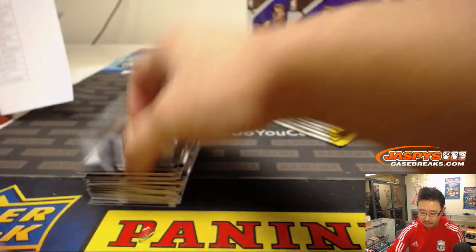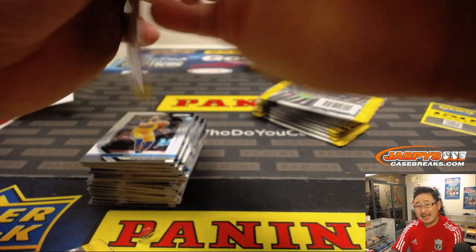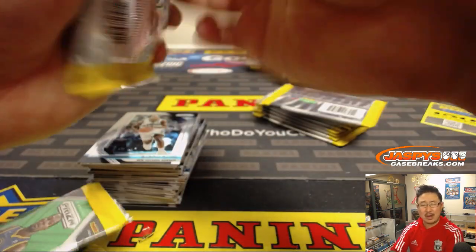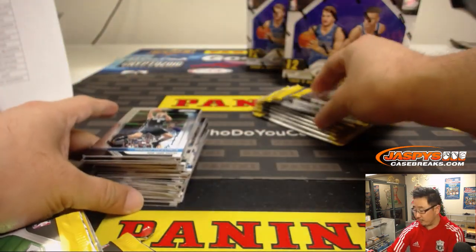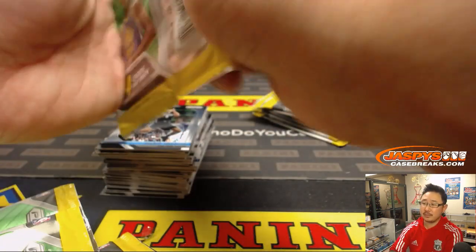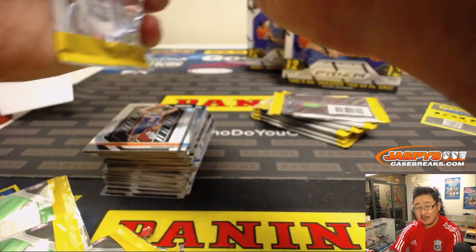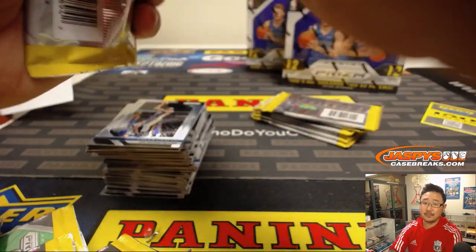Oh yeah, we're not even close to the big hit ones. The big hits are in here. The hang tag ones, the rack packs. I don't think there's even autos in there. The rack packs don't have autos in there. We were just searching for those nice parallels. The retail is a little bit of a step up, but really the big hits, we're going to find them in there.